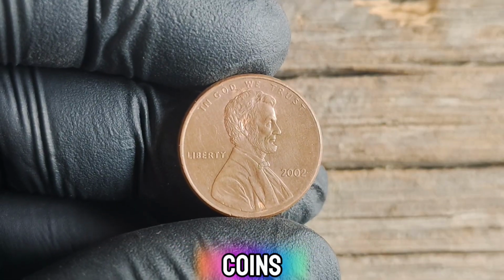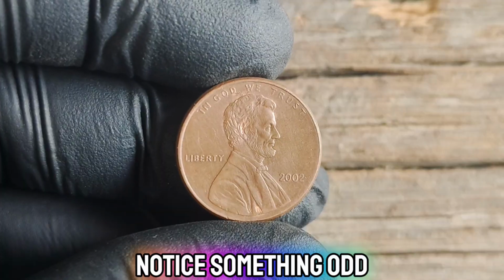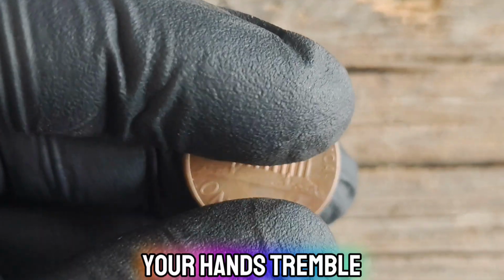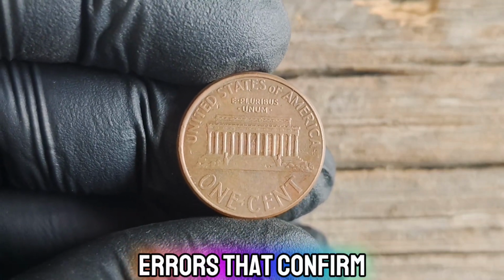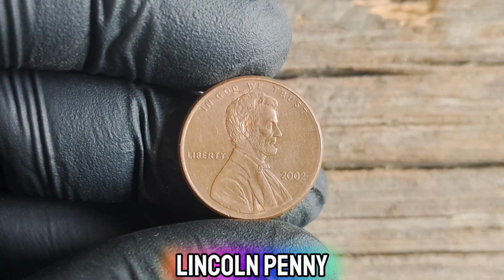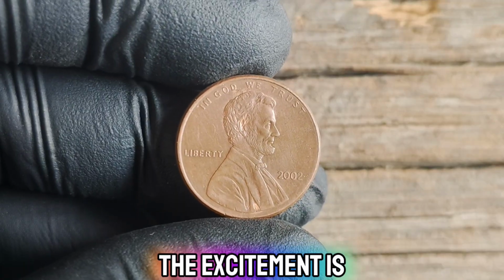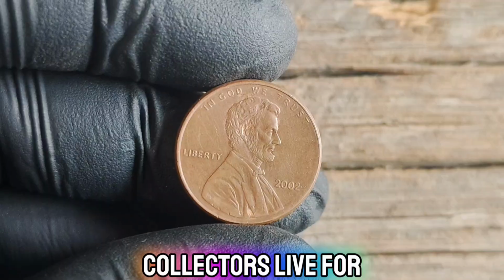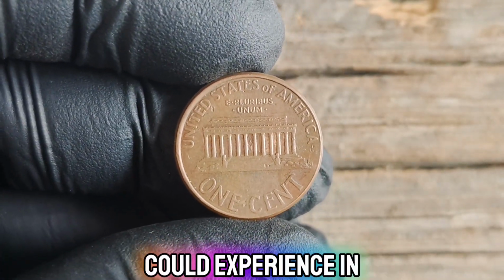You're sorting through coins, maybe bored, maybe nostalgic, when suddenly you notice something odd. Your eyes catch the missing mint mark, and your breath catches. Your hands tremble slightly as you hold the coin closer to the light, revealing the subtle errors that confirm your suspicion. You have found it, the 2002 no-mint mark Lincoln penny. You have stumbled onto a coin that could be worth over $1 million. The excitement is overwhelming, the possibility tangible. This is what collectors live for, what enthusiasts dream about, and what anyone holding this penny could experience in an instant.